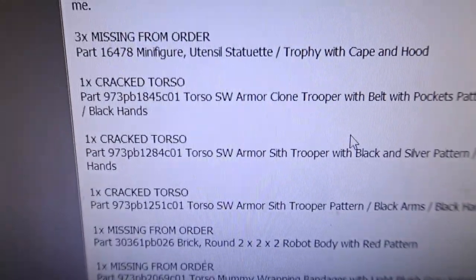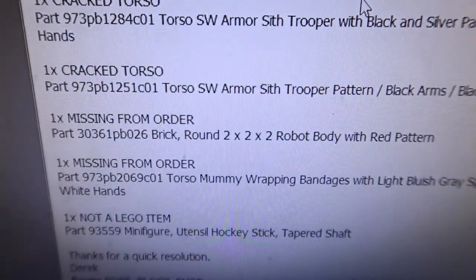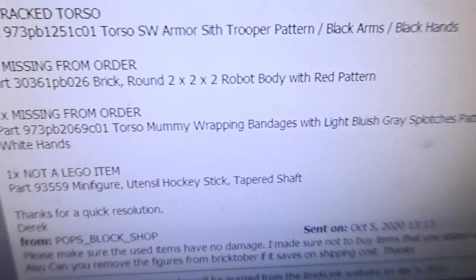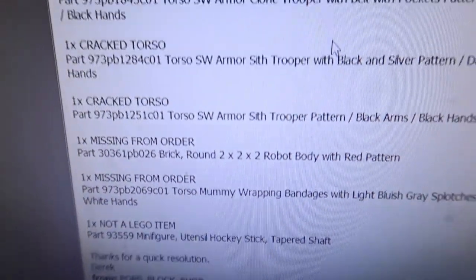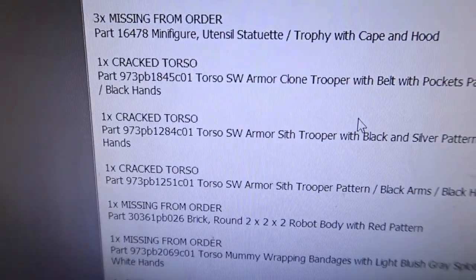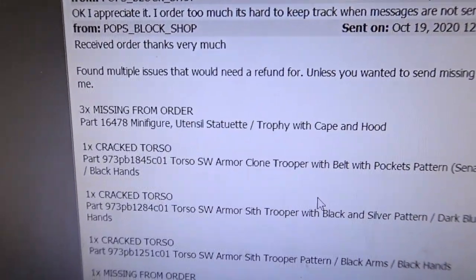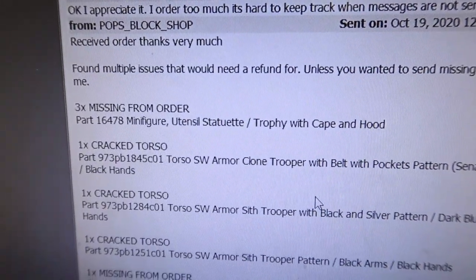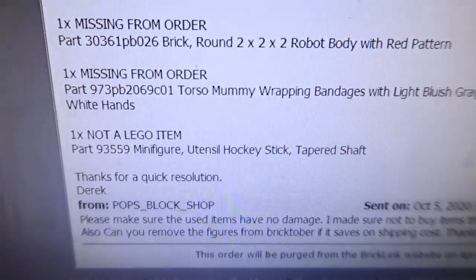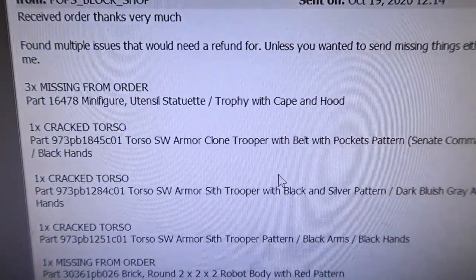Either way, I have no messages from the seller, even though they already responded probably 10 days ago when I ordered it, October 5th. When they packed it, those items were already missing. And then they also responded saying they were going to refund for the cracked and broken items just now, but it's not here. So it's helpful if you're a seller to respond within Bricklink, especially for people that order a lot. I don't remember them refunding me, but I'm sure they did.